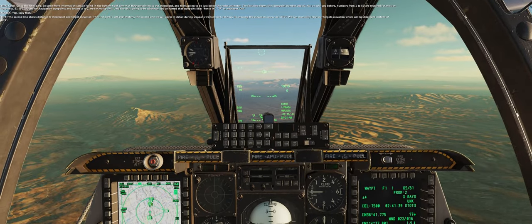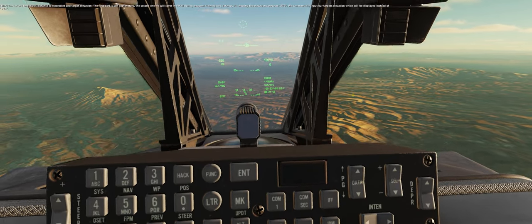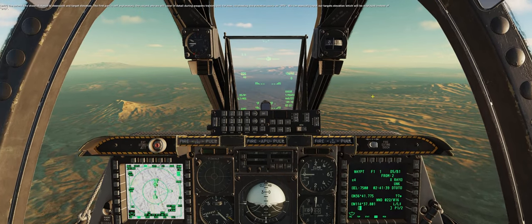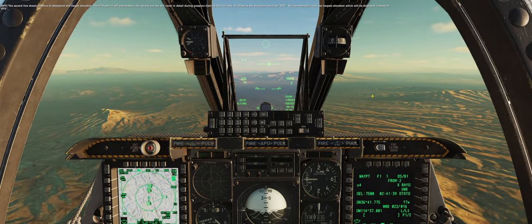The second line shows distance to steer point and target elevation. The first part is self-explanatory, the second one we'll cover in detail during weapons training, but for now, it's showing the elevation source as DCS. We can manually input our target elevation, which will be displayed instead of DCS.